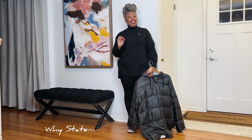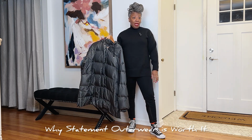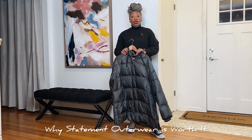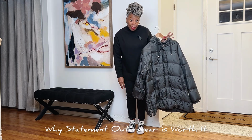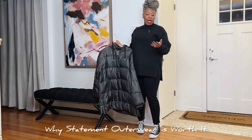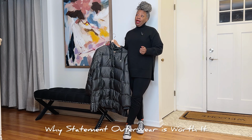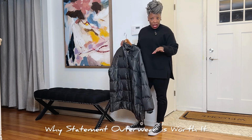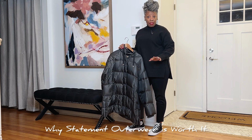So, one of the easiest ways to spice up an outfit when it's cold outside is with a jacket, because we're hidden under all the bundles, all the layers, all the things. So the jacket, the coat can be the outfit. The quickest way to do that is either going to be with color, texture, or silhouette. Now, unfortunately for us, I'm not into color, but I'm definitely into texture and silhouette. So that's where I'm going to focus.